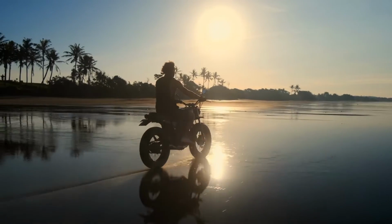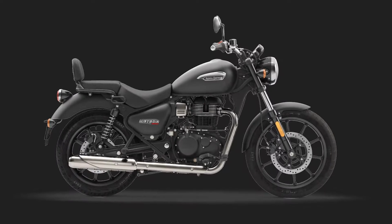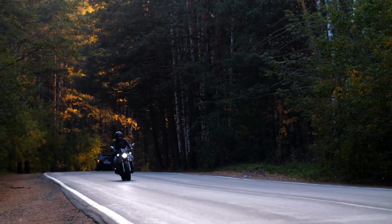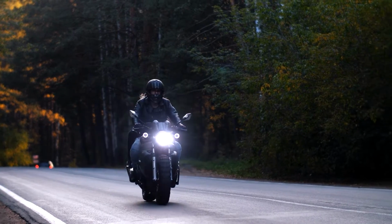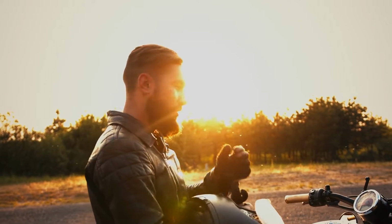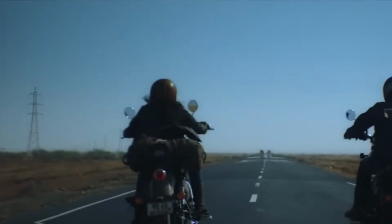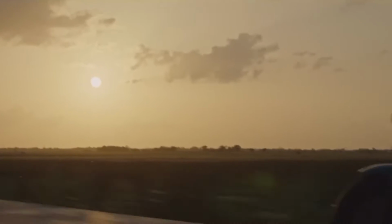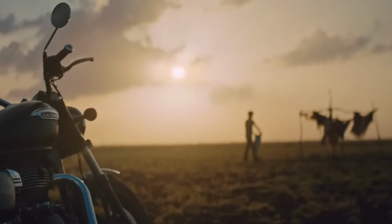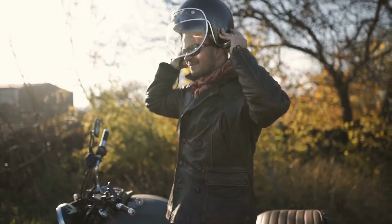And today we're putting the spotlight on a bike that's been turning heads, especially for beginners, the Royal Enfield Meteor 350. Before we delve into why this bike is a top pick for those embarking on their riding journey, now let's dive in. First and foremost, the Royal Enfield Meteor 350 is a stellar choice for beginners. It boasts a classic cruiser look that's not only stylish, but also approachable for riders of all experience levels. The low seat height and ergonomic design make it easy to handle, instilling confidence in new riders from the start.